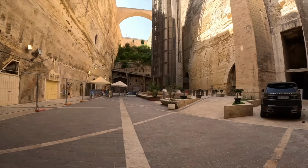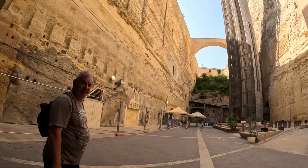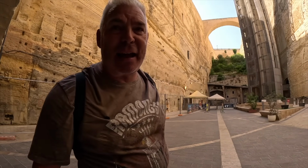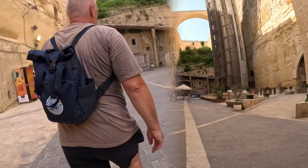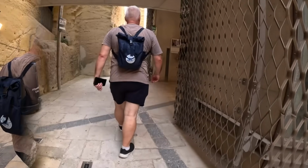So here it is. This is the lift we're going up in. Ooh. Scared? That's a bit high. I wondered at what point Carole will realise how high that lift goes. I'll just face the wall. So we've got our return tickets and we go access.